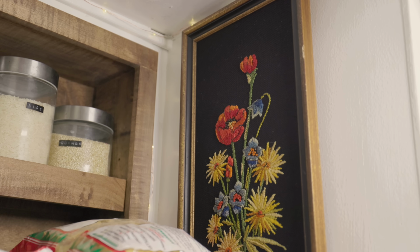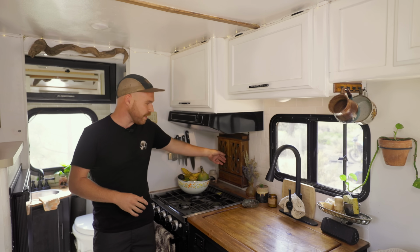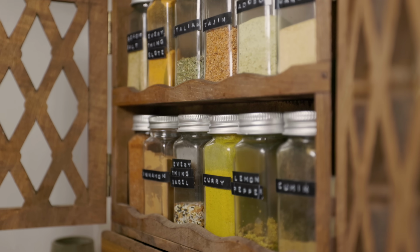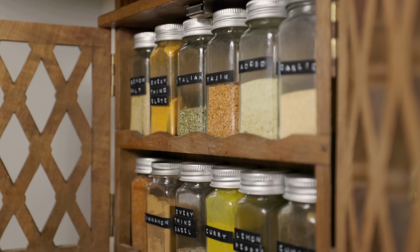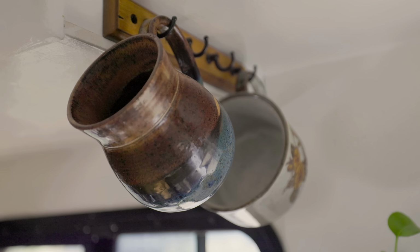You'll see our aesthetic scattered amongst the whole vehicle, but some of that being thrifted stuff. We got this spice rack at a thrift store down in Asheboro, North Carolina. Absolutely love it. One of the cutest things we have in here. You'll see Jackie's pottery scattered everywhere in here. You can see some of it here and hanging up here. Functional space, we absolutely love it.